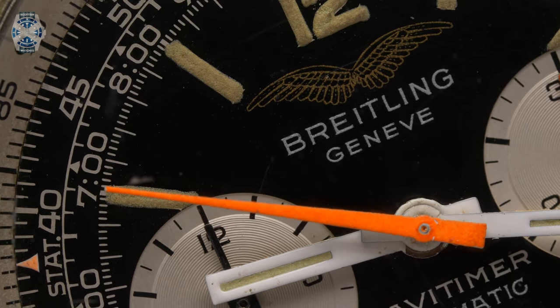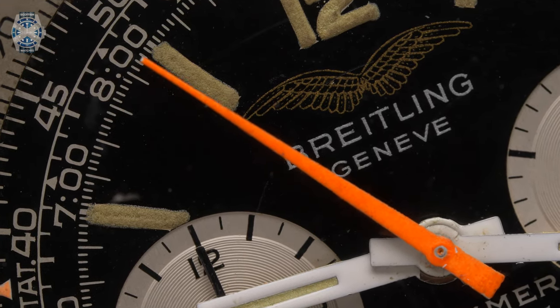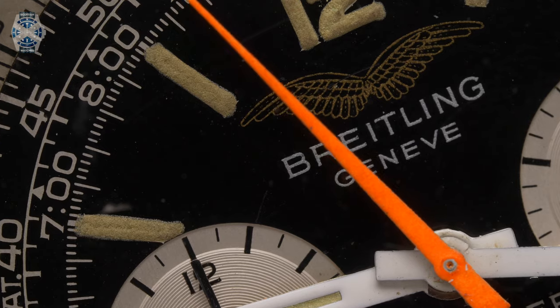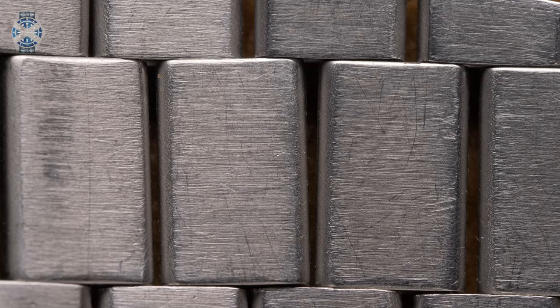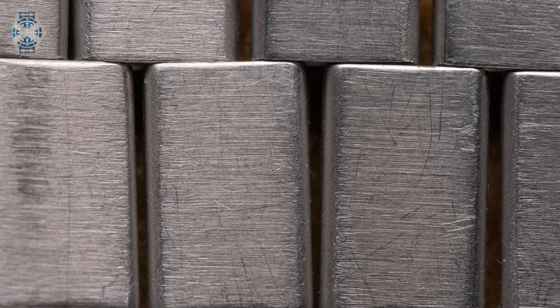And what movement's this one got? That one, would you believe, I can't remember the exact movement that's in that one. I've got a screwdriver, shall we find out? Yeah, we'll take a look at it and find out. Let's see, I can't remember. And this is the original bracelet as well? Original bracelet, yeah. Everything's original. Nothing's been changed in that watch.